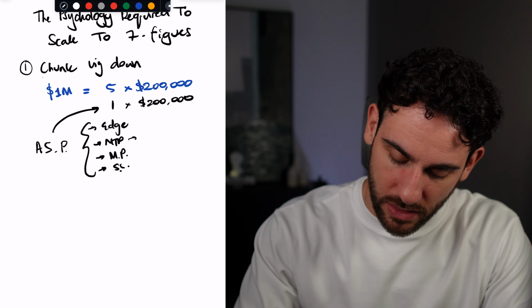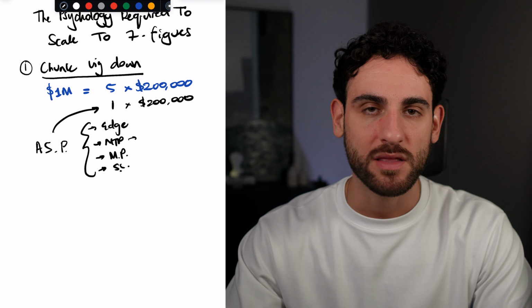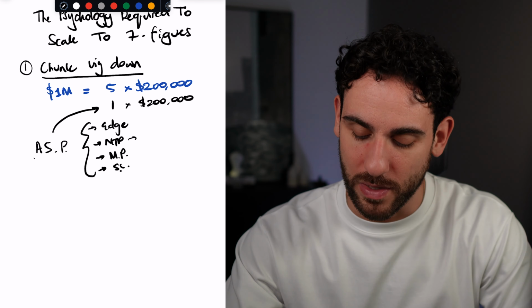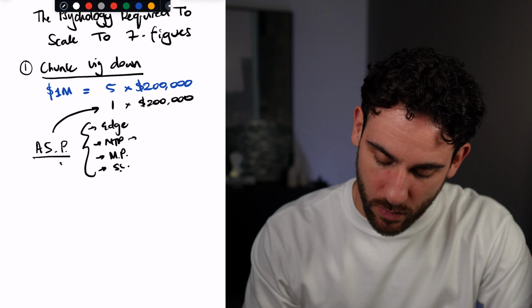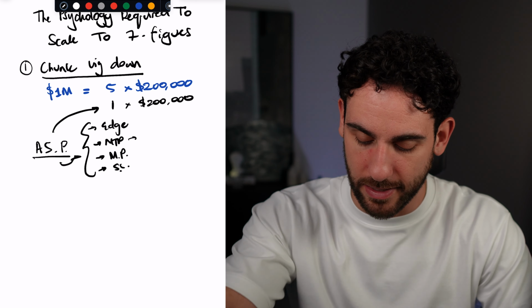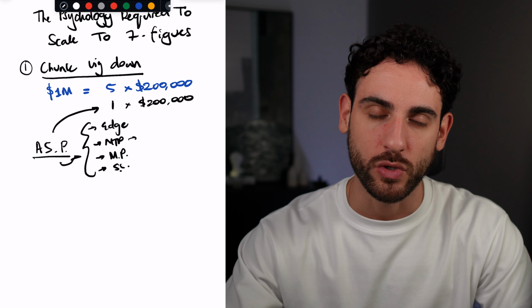So what I've seen consistent with these 7-figure traders is that they're not focused on the end goal. They're not trying to bite that whole chunk all at once. They've broken it down into the specific action steps, the process that helps them get one funded account, and then they replicate that over and over and over, and slowly but surely they scale up. So that's the first mental model each of these 7-figure traders have implemented.